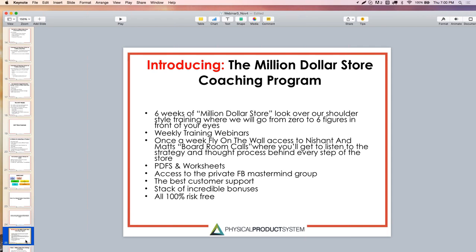And then we're going to have PDFs and worksheets to hold you accountable and hold ourselves accountable. Nishant and I will be using this exact same PDF and worksheet that you will also be doing. And then you're going to have access to a private Facebook mastermind group where we're all going to be discussing this, our stores, your stores, everything. The best customer support from Nishant and I that we can possibly give you. And then a whole bunch of incredible bonuses, which is 100% risk-free. All right.